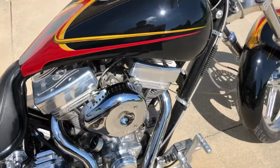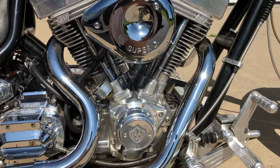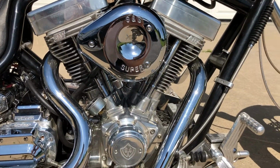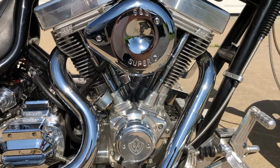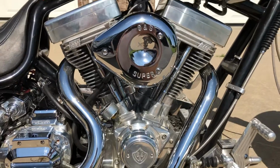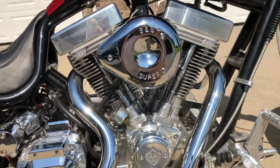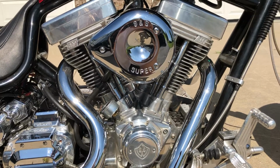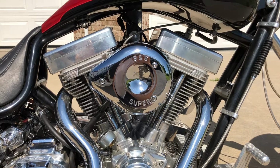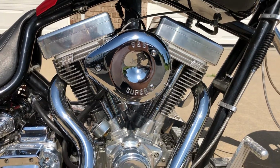The engine went through a complete top end and bottom end rebuild last year, and I've put probably 600, 700 break-in miles on it with about 3 different oil changes. Now the rebuild on the top end was new cylinders, new pistons, rings, connecting rods, wrist pins, new heads, which included the new valves and seals, springs, everything.